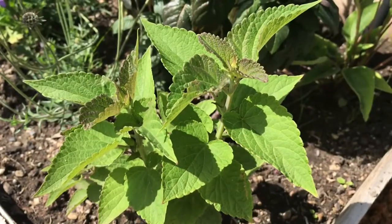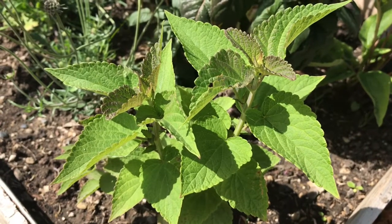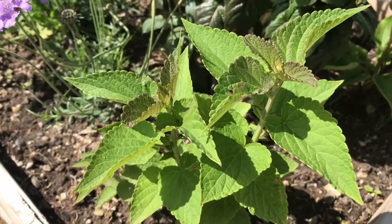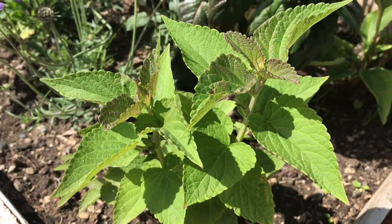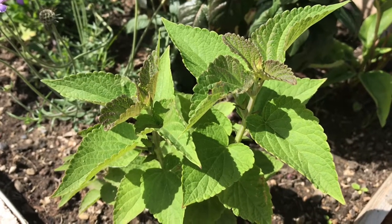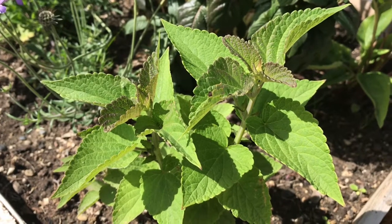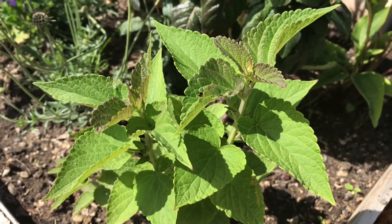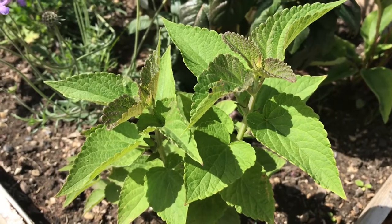Okay, this here is licorice mint or hyssop. It hasn't flowered yet. I've had a really slow season with my hyssop. So I'm going to be collecting some of the leaves from this. It has pretty strong anisey flavors, so I don't use as much of it because it is so strongly flavored, but it's good for you. It's one of those ones that you should, as much as you can tolerate, put in your cup because it's a good one.